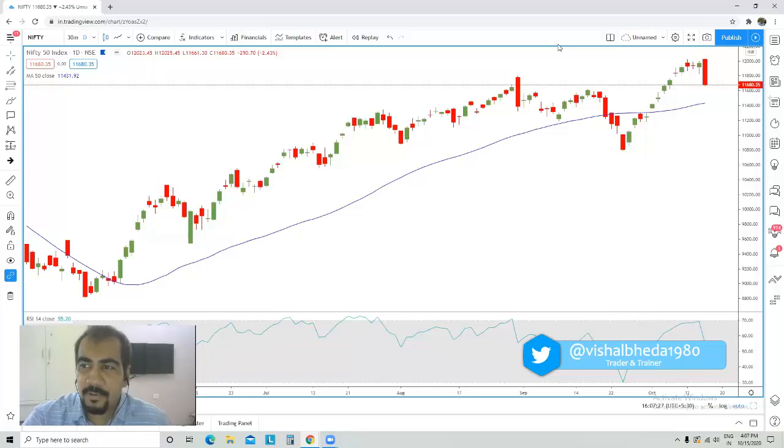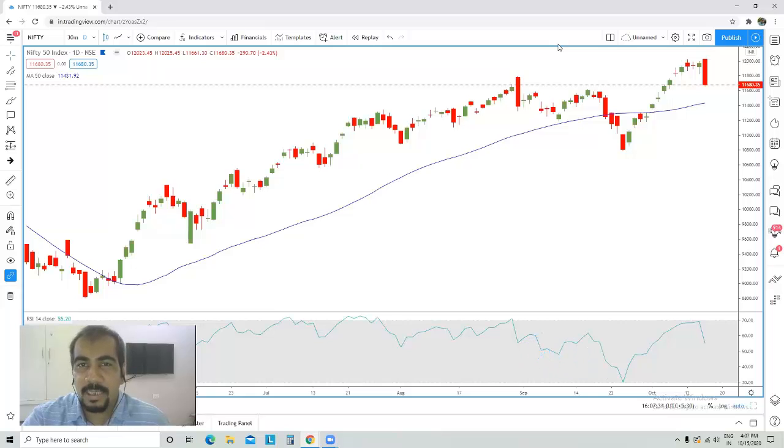In my previous video, I had clearly mentioned that Nifty could test around 11,900 levels and possibly even a little bit higher than that. And we are seeing that the market has tested almost the level of 12,020, and we could see a very big correction today. Nifty has closed almost 290 points down.